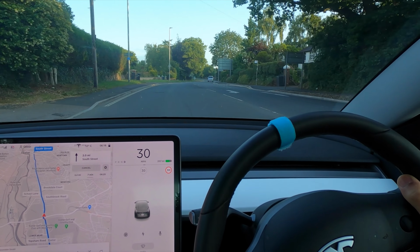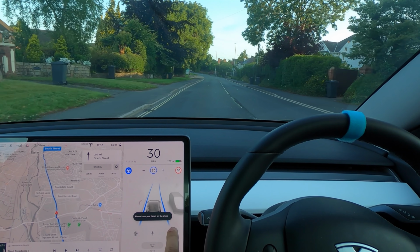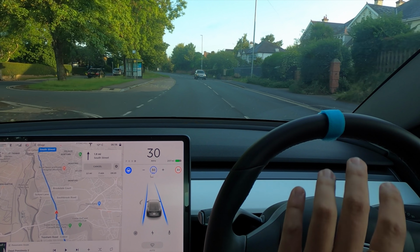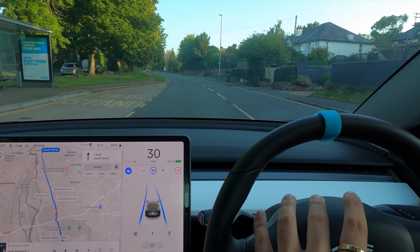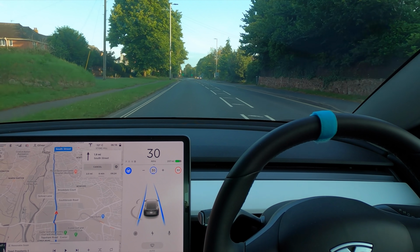Right, when will Autopilot turn back on? There we go, another diamond there. So it seems to be picking up a lot of arrows recently as diamonds. And actually something I have noticed in this update is the assist of the car when you're not on Autopilot is nowhere near as strong and nowhere near as annoying as it was before.